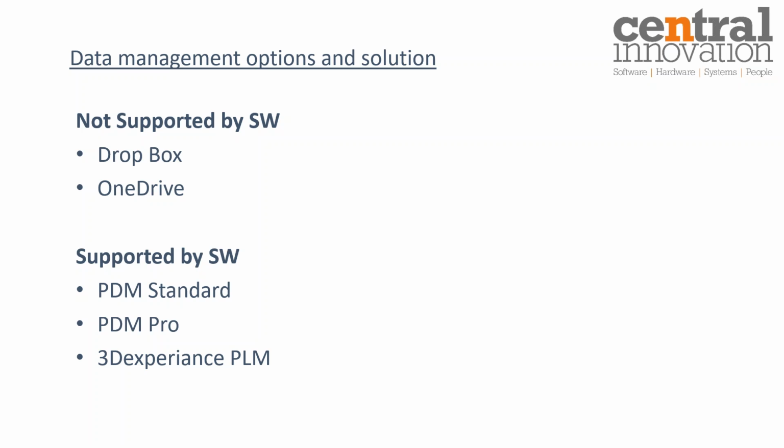Other solutions are supported by Sodox, and I believe most of you already have it, which is BDM Standard. If you have a SolidWorks Professional license, this means you have BDM Standard for free, existing and ready to use. Other solutions like BDM Pro and 3DEXPERIENCE PLM are available as well to help you with data management.